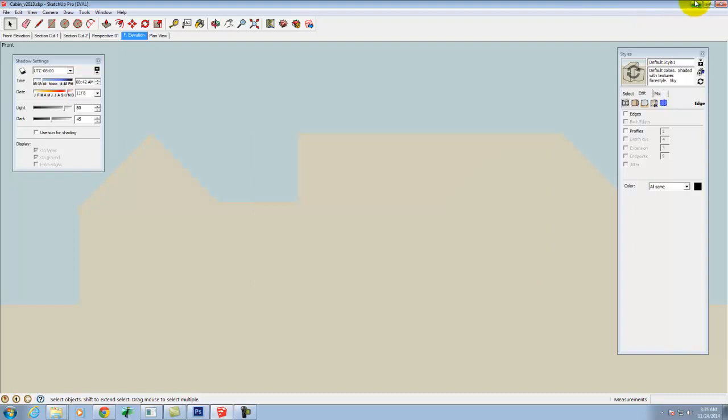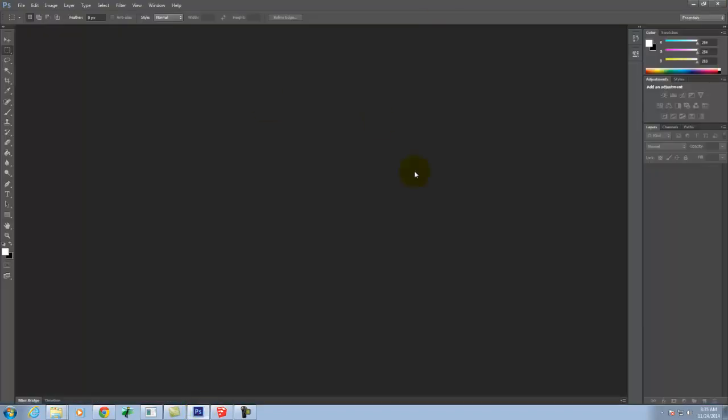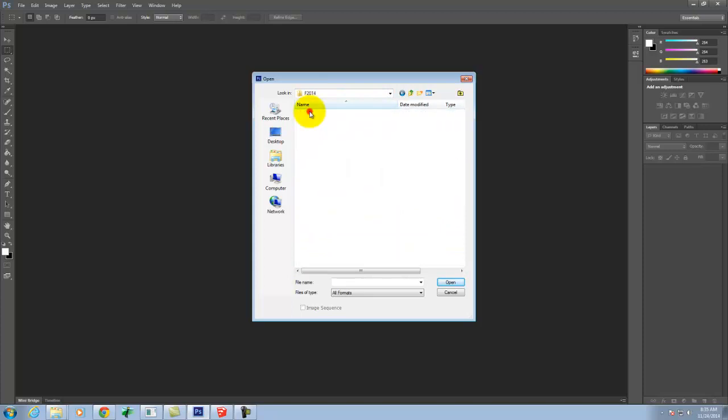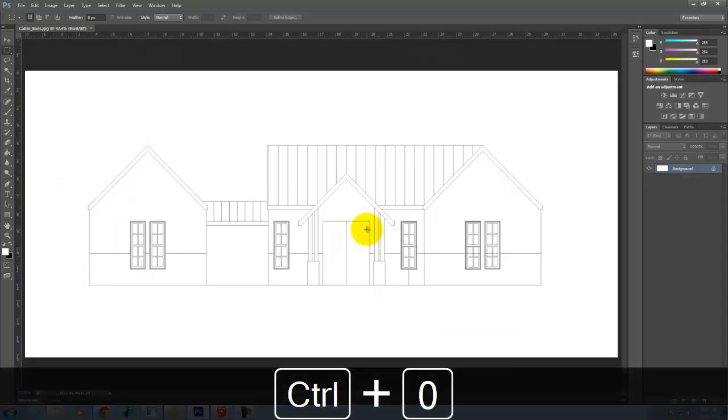Once I have these views set in SketchUp, I'm going to jump over into Photoshop and start to assemble them. We've already done this once because we did the Francis Ching Cube House and you brought them in. We're going to do the same thing again. So I'll go to File and then Open, and I'm going to pick my first. We'll start with just the lines. It's usually my default view. So if I press Control-0, we can see it.